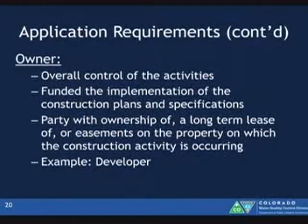Okay, the owner, they're the overall control of the activities. They're the funded portion of the activities, the implementation of construction plans and specifications, so they have control over the funds. So this is kind of what you're thinking about when you're assessing who meets owner. Party with ownership of, a long-term lease of, or easements on the property on which the construction activity is occurring. One common example is going to be a developer. So they may be the owner. Yep.